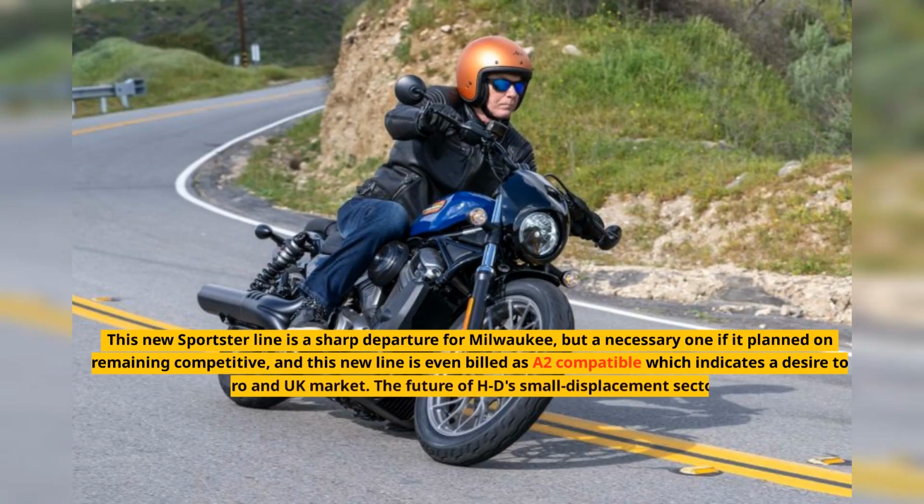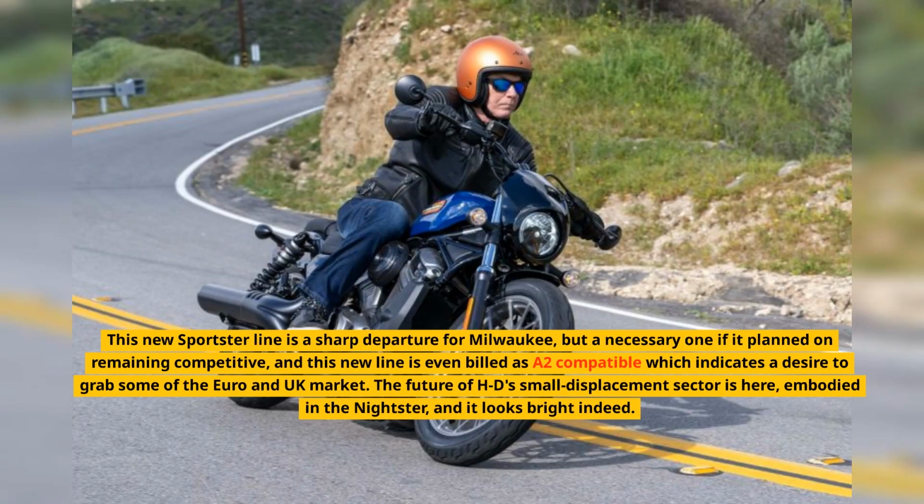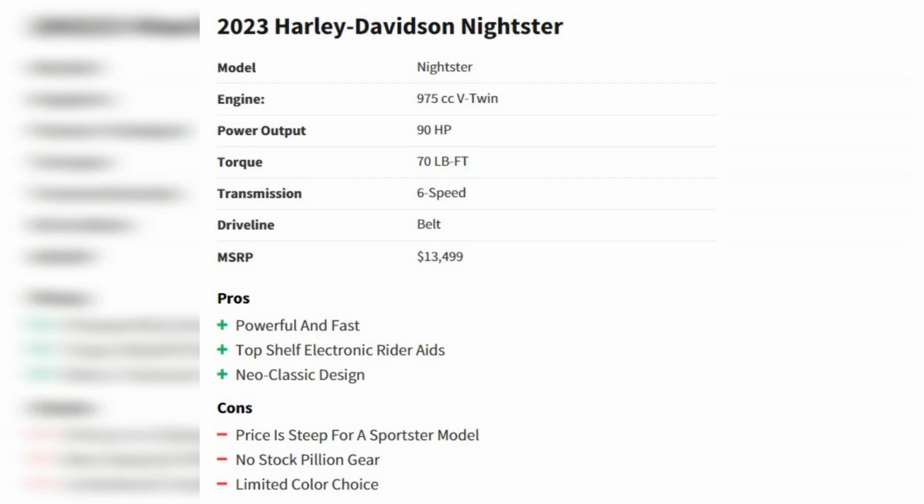This new Sportster line is a sharp departure for Milwaukee, but a necessary one if it planned on remaining competitive, and this new line is even billed as A2 compatible, which indicates a desire to grab some of the Euro and UK market. The future of HD's small displacement sector is here, embodied in the Nightster, and it looks bright indeed. Here's the short preview of 2023 Harley-Davidson Nightster specifications, which includes the pros and cons.